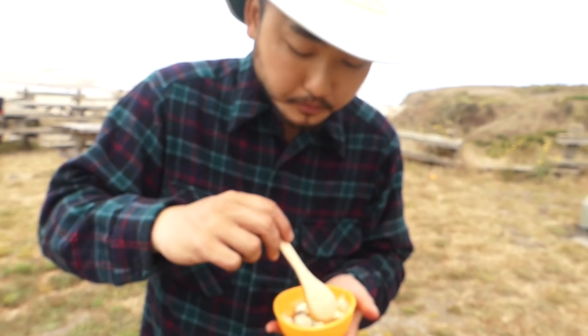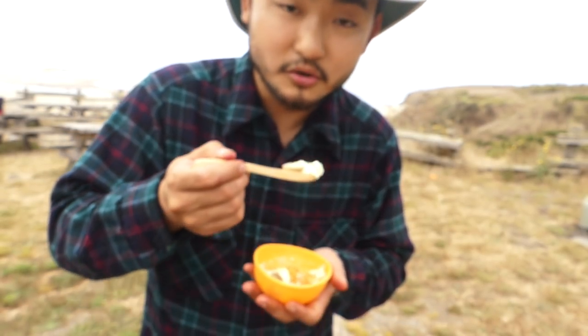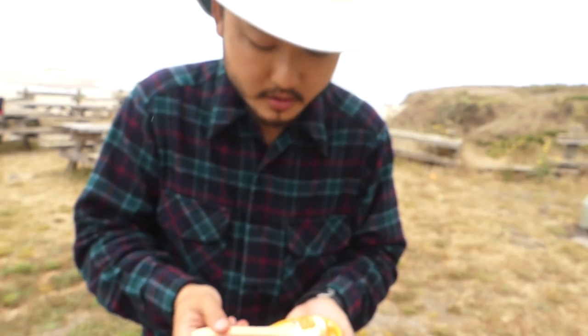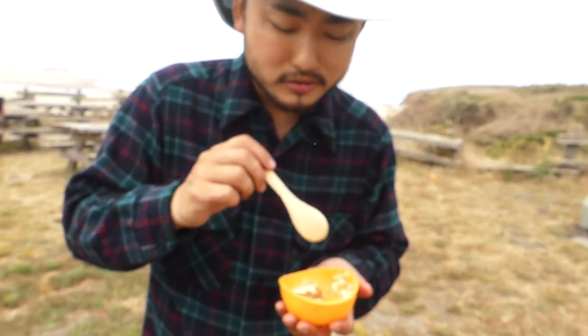Oh, that's good. Chawanmushi is one of my favorite Japanese dishes. It's so good. If you never had it, it's really easy to make. You may not be able to find it in many restaurants, but you could definitely make it yourself.